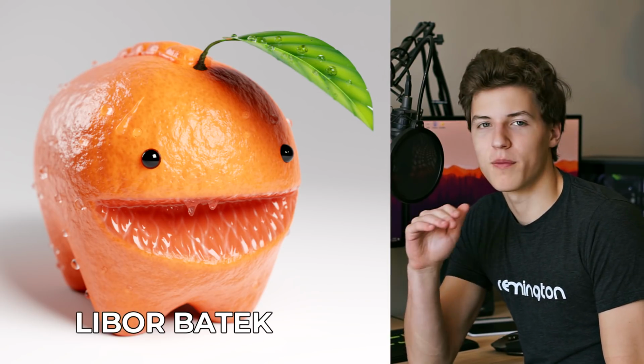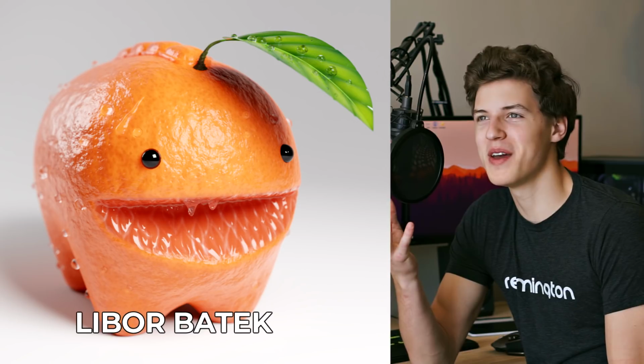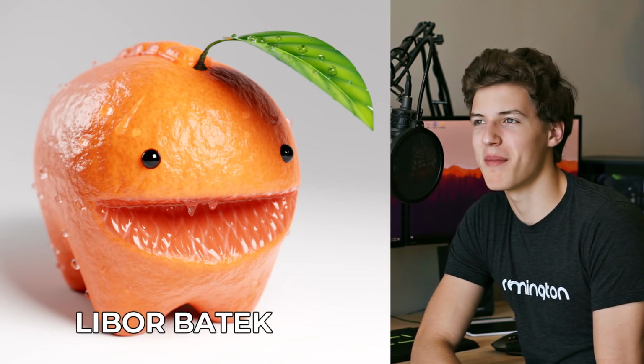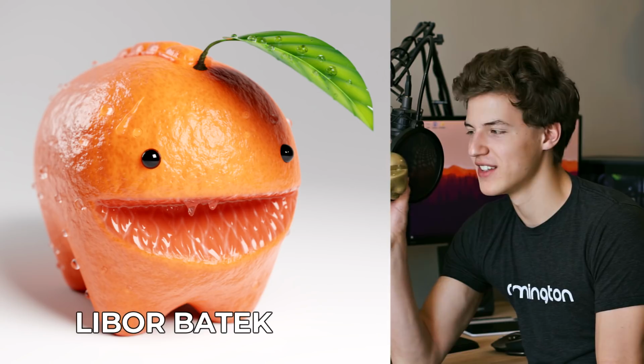But anyway, Libor, your entry was, I don't know what it was about it, but it just made me want to eat Steg, right? Because Libor made Steg into a tangerine, and it's just something about it that seemed very edible, which seems very weird considering, you know, Steg is a dinosaur. But still, you pulled it off well, and the end result was awesome. So congratulations to you.